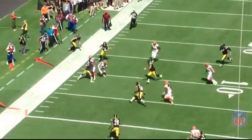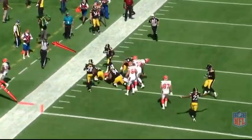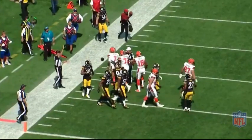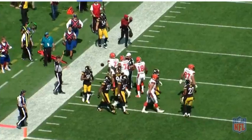Again, for the most part, inconsequential. Steelers still forced a field goal here. This was 3rd and long. But that's poor rush lane integrity. And you see what happens when you have those breakdowns. And those are things that can happen, but I think overall the Steelers have been really, really good at it.